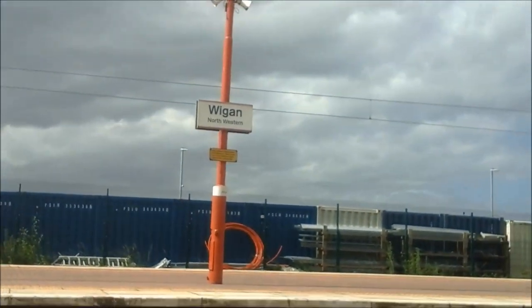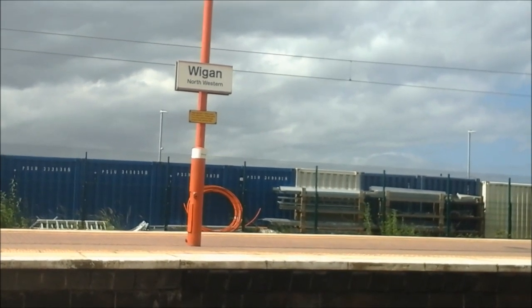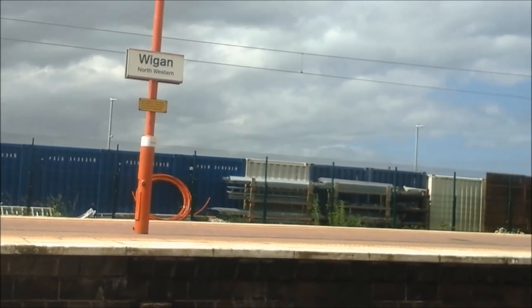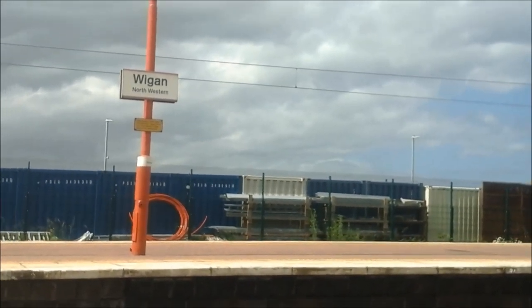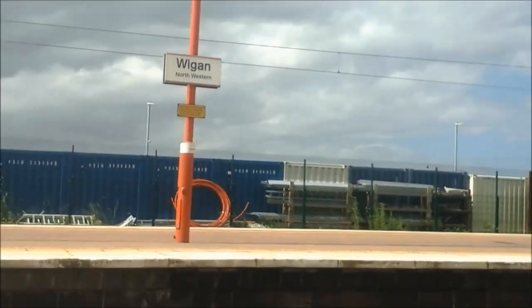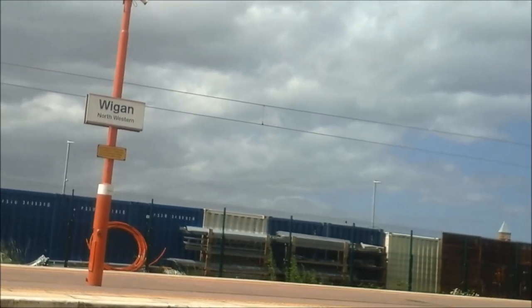So on the 3rd of September 1832, the Wigan Junction Railway, between the Liverpool and Manchester Railway at Parkside Junction, was formed. So trains could run between Wigan, Liverpool and Preston. Wigan wasn't actually in its current position. I can't remember the street names right now, but it used to be on Chapel Street.